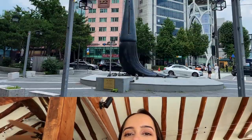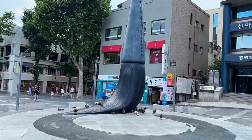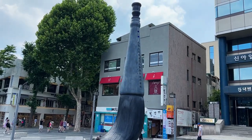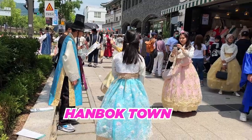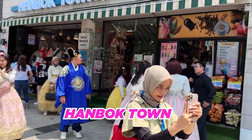It sort of tastes like a pretzel with the salt crystals on top, but a more softer, well-baked kind of pretzel. Cheers. So right now I'm here at this store called Hanbok Town, where you can actually get hanboks on rent.